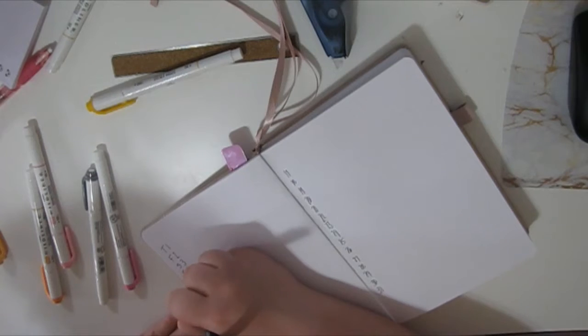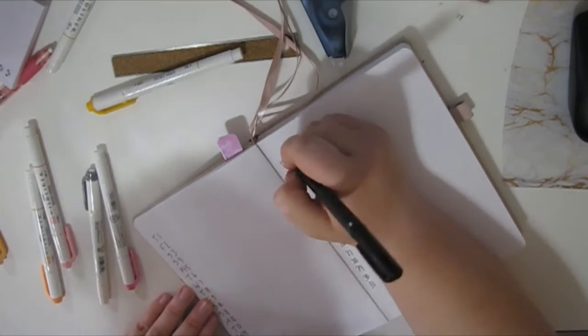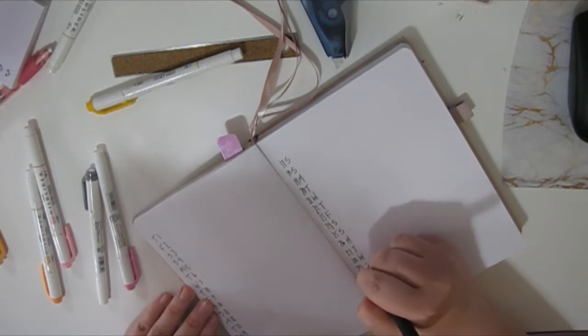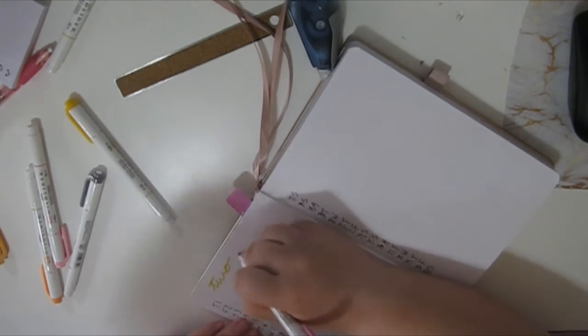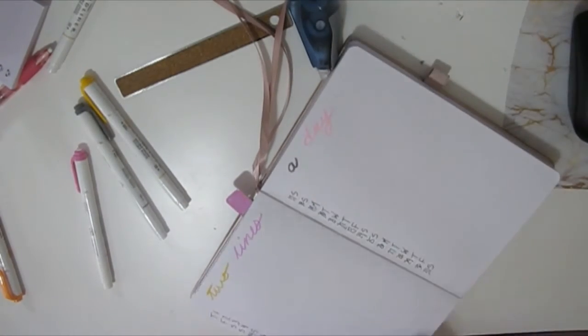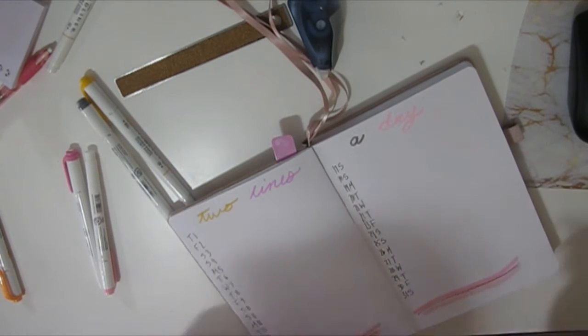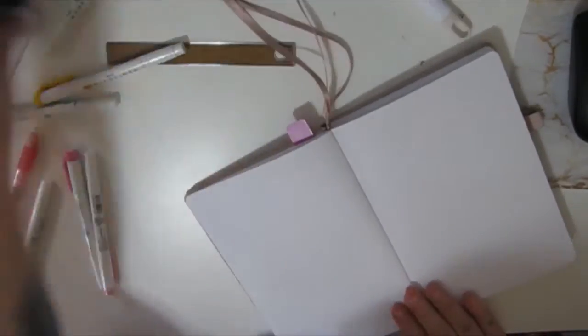But yeah, I wrote 2 lines a day. I also wrote the corresponding letter of the day of the week beside it. They're on different sides on each page, but they're beside it, and I know that'll help me figure out what day it is, because looking at the number 9, I won't remember what day it is. It doesn't matter if I have a calendar beside my desk, which I do. And then at the bottom I did a squiggle instead of a, what's it called, rainbow.